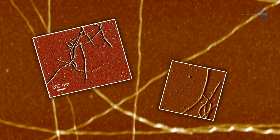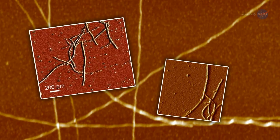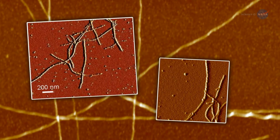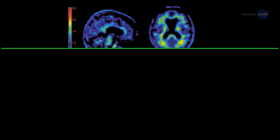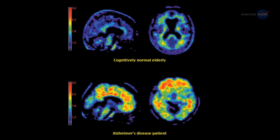The results of the experiment will be seen after the samples are returned to Earth and are examined underneath an atomic force microscope. Woodard speculates that the cause of Alzheimer's could surprise us by being deceptively simple. Says Woodard, there have to be chemicals or processes that hinder or encourage the growth of protein fibers. It may be something as simple as temperature or salt concentration of the fluid in the brain.